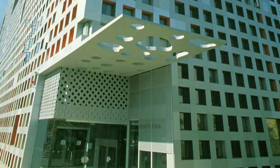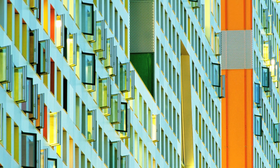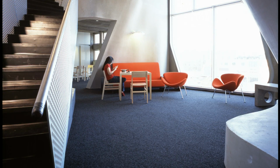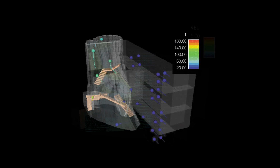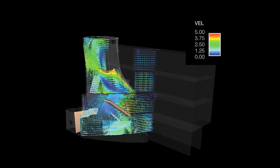On the Simmons Hall project at MIT, there was a clear desire to provide a building that could be comfortable without any use of mechanical cooling. We went a long way towards using passive measures, controlling the environment, and then the amount of mechanical cooling that we had to put in the end was really very minimal.